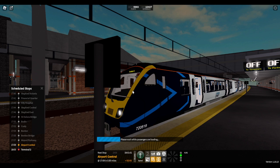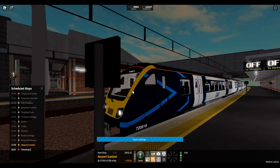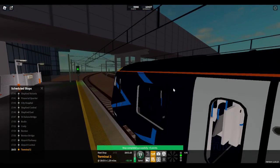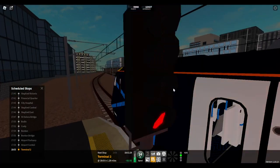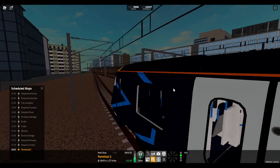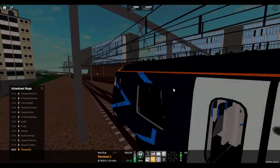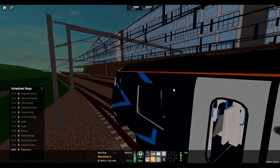This is Stepford Airport Central. This train is for Airport Terminal 2. The next station is Airport Terminal 2. Welcome on board this Stepford Connect service to Airport Terminal 2. The next station is Airport Terminal 2.